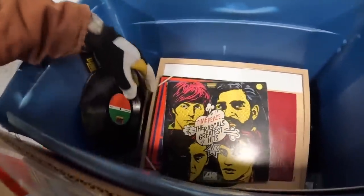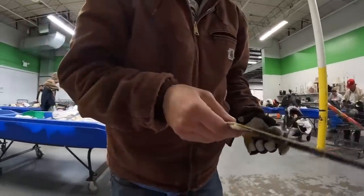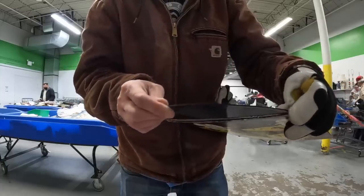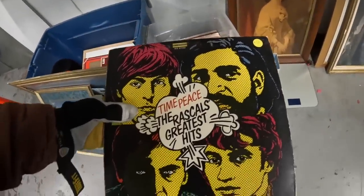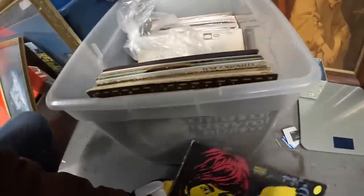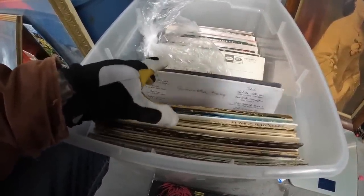Rascals' Greatest Hits. Jeez. It's empty, of course. No, it might be in there. Let's see if it's in there. It was originally $15. I wonder if... Rascals are pretty well known. I wonder if it's worth more than the $2 or whatever I might buy it for.